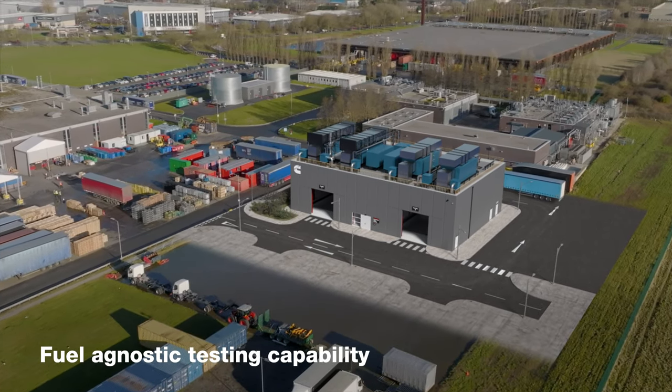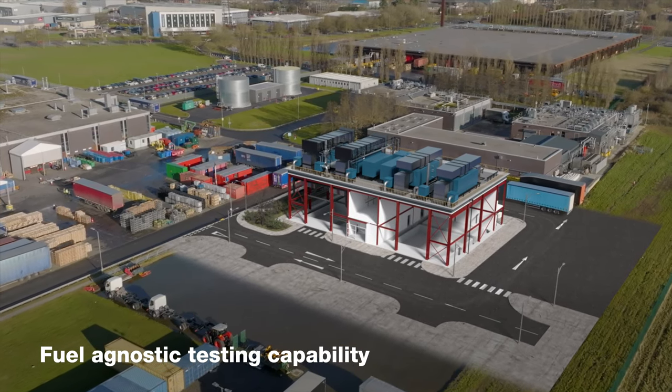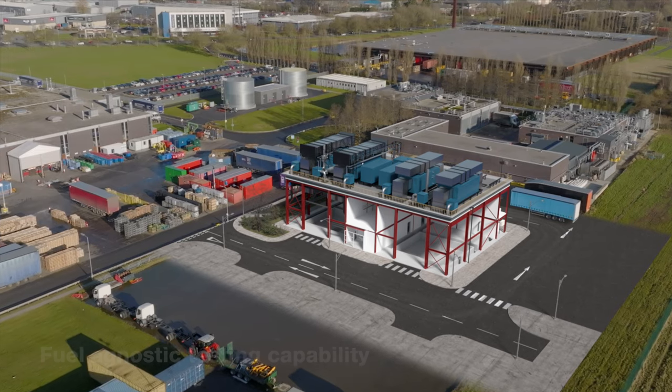The installation and testing work at the facility will also extend to Cummins' latest hydrogen fuel cell and battery electric systems. A key feature of the new facility will be the hub-mounted dynos, which will enable testing of not just vehicles, but also key elements of the powertrain.